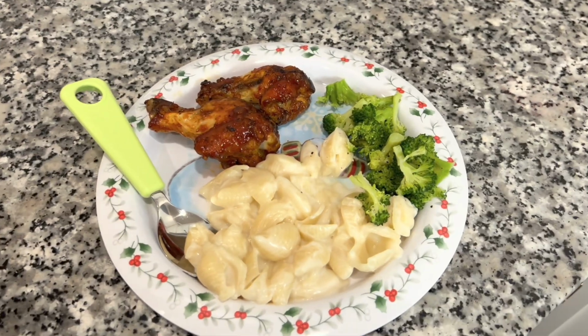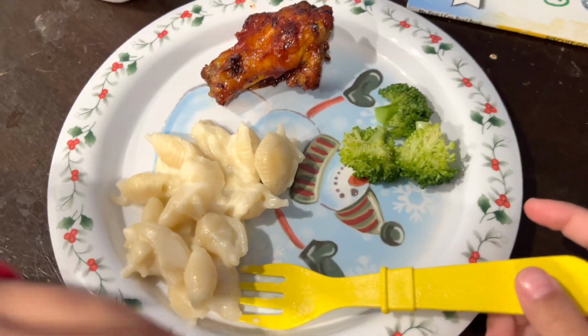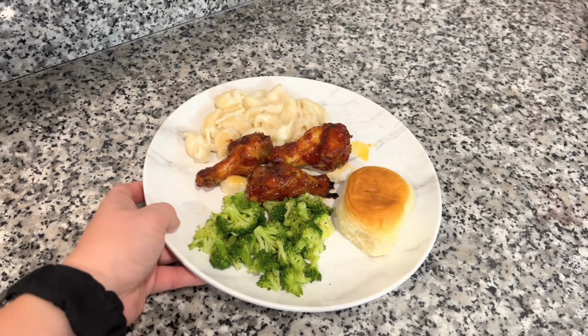I went ahead and just served this with a super simple boxed dinner side and some broccoli. This was only my oldest son's plate because the two little ones were already at the table chowing down. And then here was my plate. I just served mine with a dinner roll as well. My kids don't like dinner rolls, otherwise I probably would have given them one too.